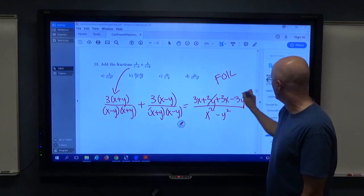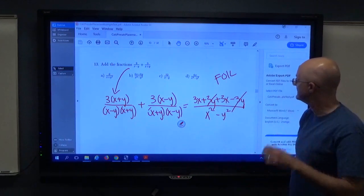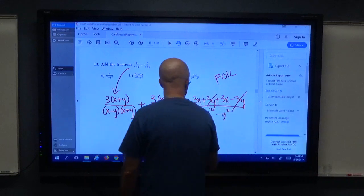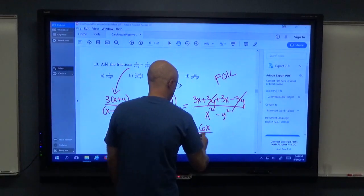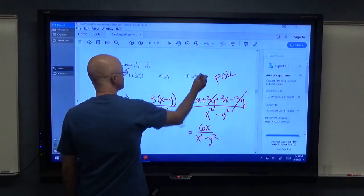Up on top, the 3y's go away. 3y minus 3y is 0. And the 3x's are like terms that can be combined to give you 6x. 6x over x squared minus y squared. And that is choice D.